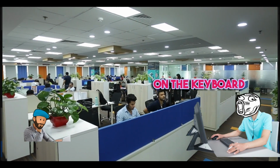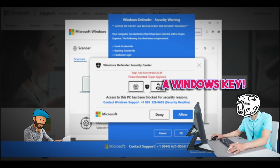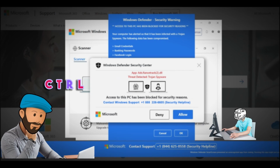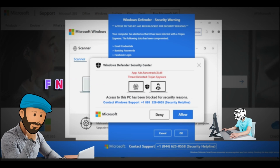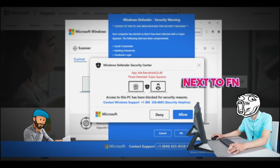All right. I have a look on the keyboard, sir. On the keyboard, yes. at the very bottom left-down corner. What button? A Windows key. Have a look on the keyboard. On the keyboard, there is a Windows key, sir. In the keyboard, what button? At the bottom left down corner. The bottom left down corner is CTRL. Next to the CTRL. Next is CFN. Next to the FN, which is that? The next is FN. Next to the FN, which is that?